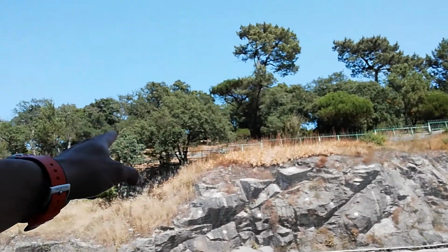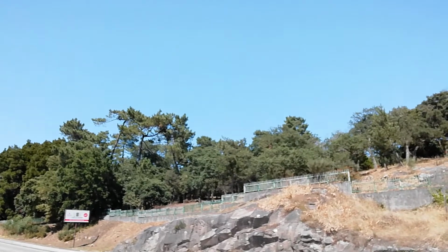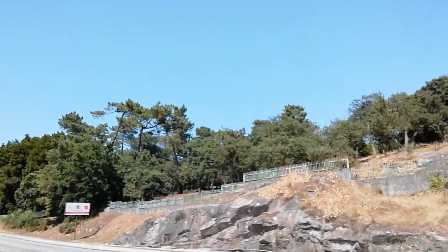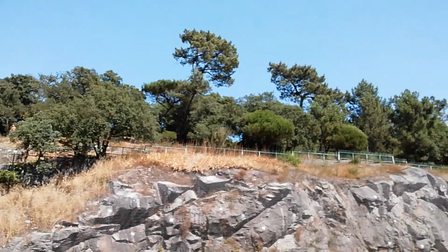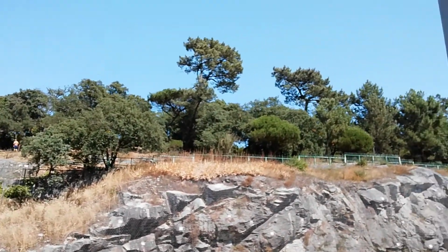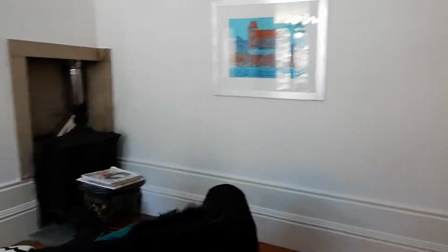Here we have Quinta do Covelho. It's a very nice park. As you can see, we can walk and run in here. It's a very nice space, a green space in the heart of the city. So, just another view of the living room.